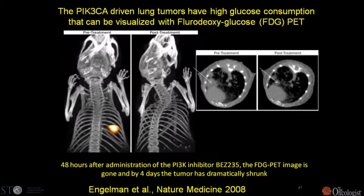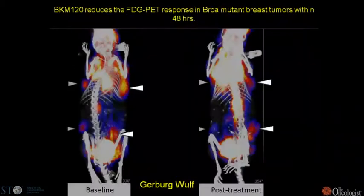Here's the tumor, here's the heart. There's the tumor 4 days later in the same mouse. You can see this dramatic shrinkage. So we've always seen a very strong correlation between turning off the FDG PET within 48 hours and tumor shrinkage. And this is showing up dramatically in all the mouse models we've looked at thus far. And the question is, is this going to be true in the clinic?